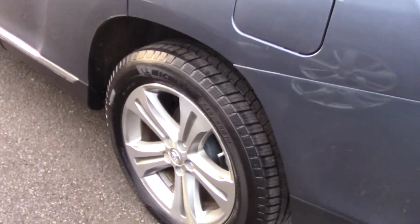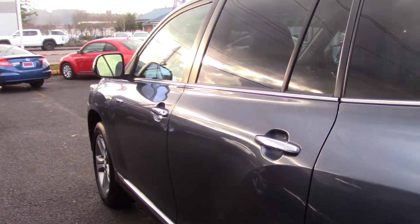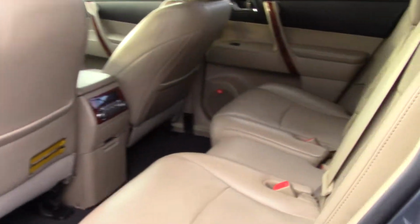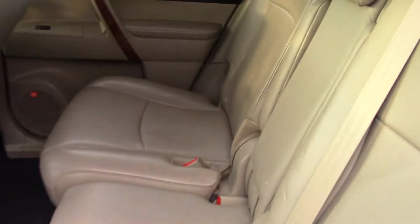The Toyota Highlanders can go pretty much anywhere. They get great traction, great mileage. And lots of leg room for your happy passengers.